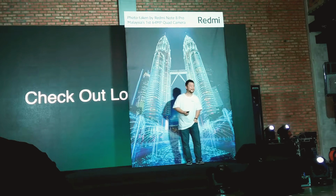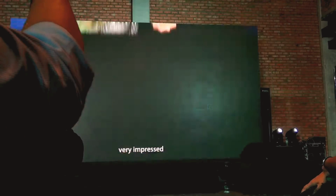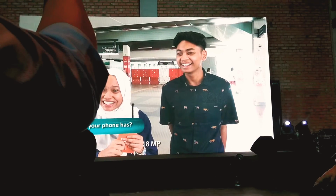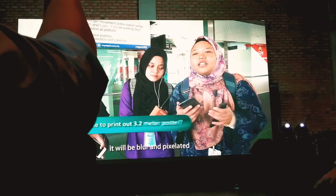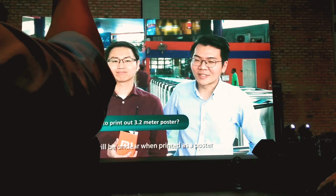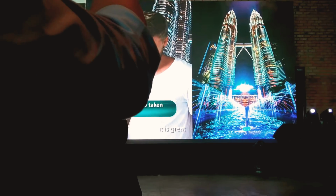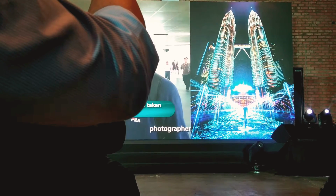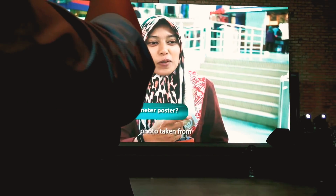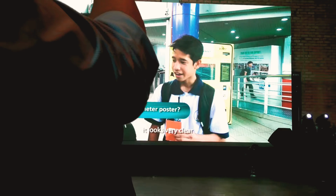Take 164 megapixel. It's okay, I have a phone. Got some details, and then yeah, look very clear.